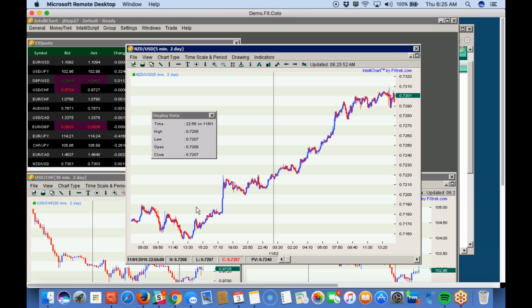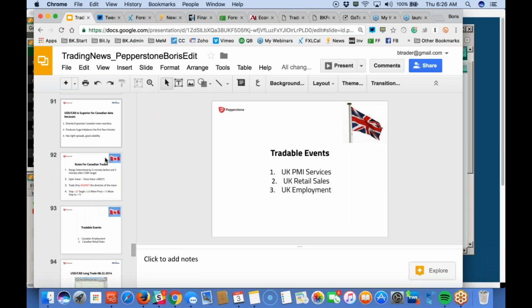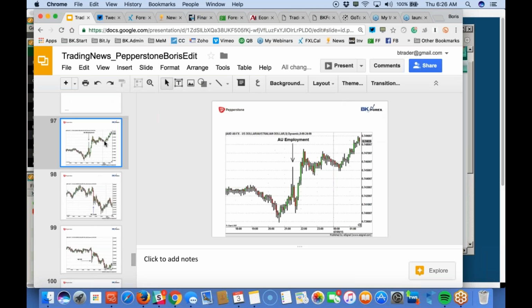Anyways, that's what I wanted to show you. It's the New Zealand-Australia fade, right? I have like 1,000 slides on this, but it's really what it boils down to. And you can see this working on Australian employment all the time.